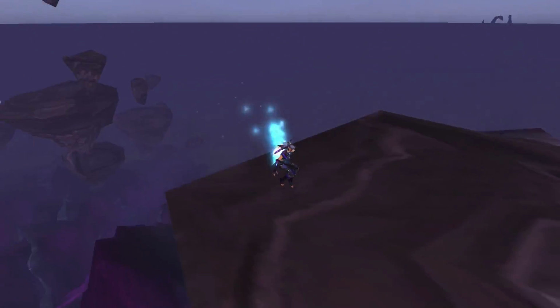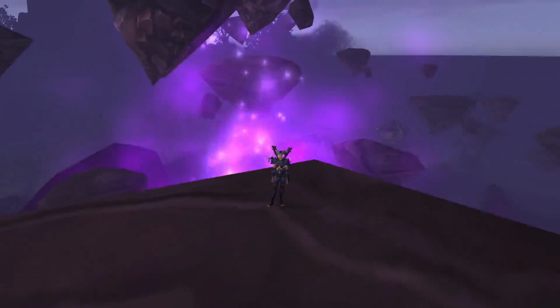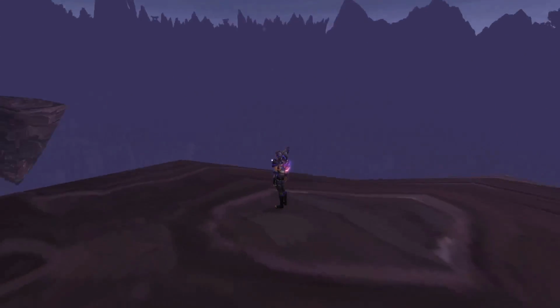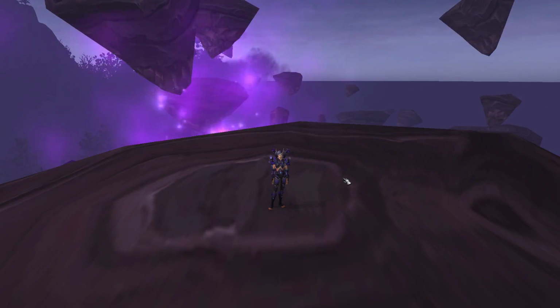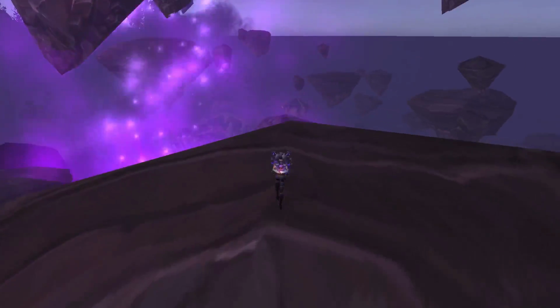I'm using weapons from the Firelands as well, and basically most of the pieces come from Heroic Firelands 25-man or 10-man, whichever one you want to do. I would recommend doing it on 25-man, as you do get more pieces of loot, which means more chances at the pieces you actually need. But overall, I quite like this set.